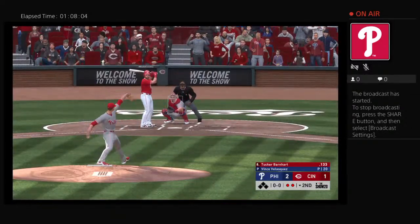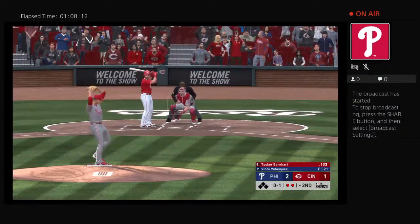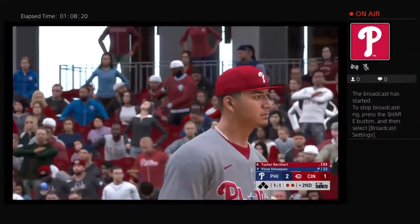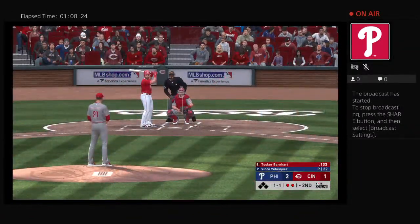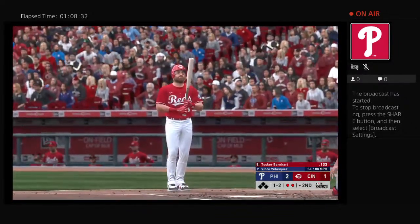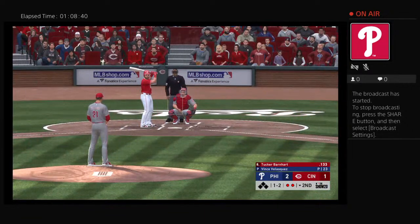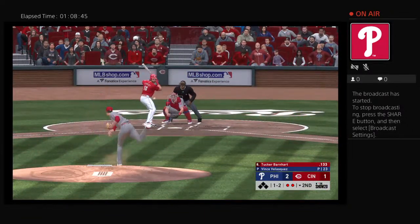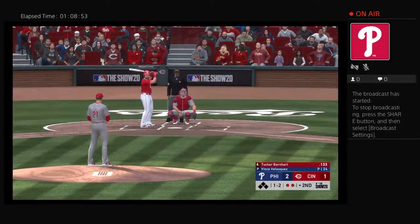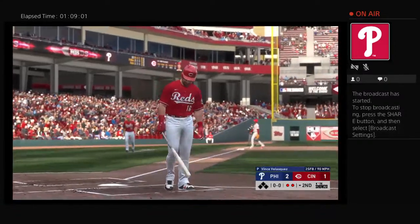Now here's the pitch. He's ready. Here's the 0-1. 1 ball, 1 strike. 1 ball, 2 strikes. Two out, nobody on. Late on that one as it's fouled off to the left side. Now a fastball as he just reared up and let that one fly, and the inning is over.